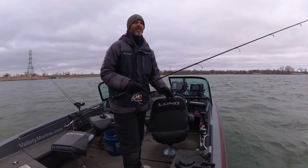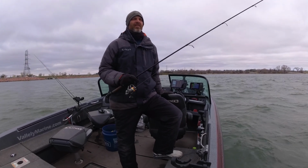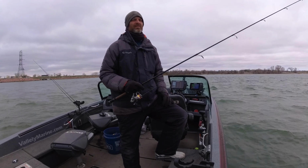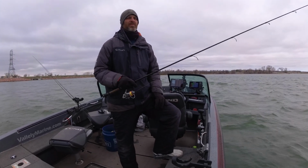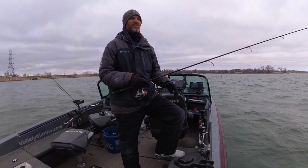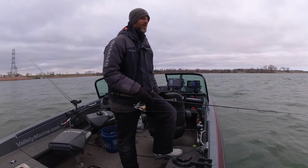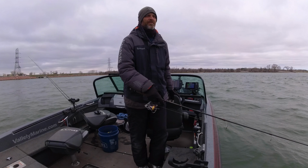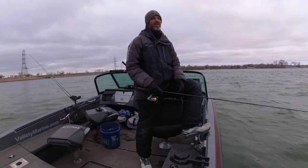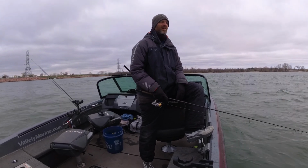Now it's out of the current kind of, and I can start working it back to the boat a little bit. It's in the slacker current. It's pushing it out, but it's out of the main flow now. And you would think that'd be about where you'd want to be to get a bite, is right when it stops really pushing your jig and it settles a little bit on the edge. That's typically your sweet spot. The fish want to sit out of the thick of the current, walleyes, and be able to ambush stuff that's blowing by in the heavy current.